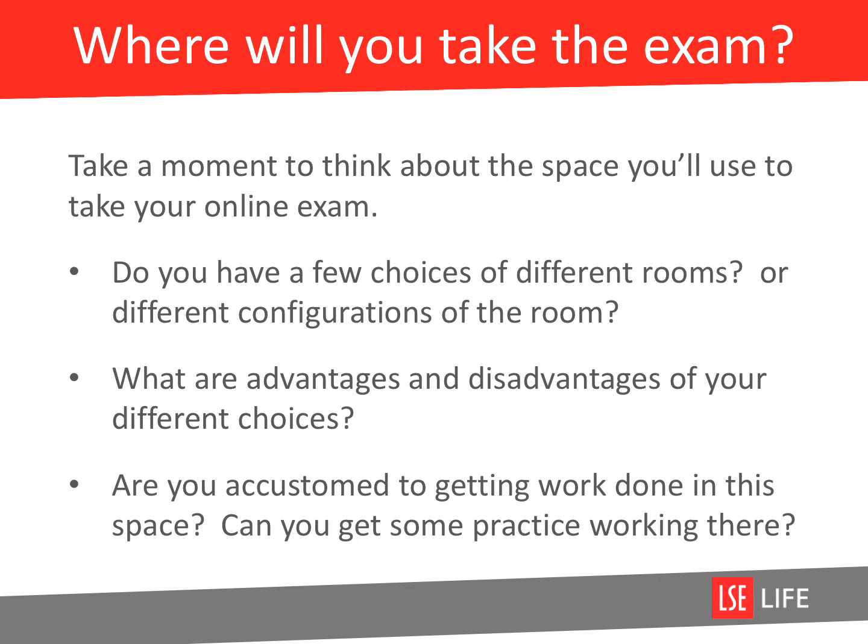First, let's think about where you'll take your exam. What are your choices? Are there different rooms you could use? Is there any outdoor space you can use or be near? Maybe you're already quite accustomed to working in one particular room. Well, do you have any options about how that room is configured? Where the desk is or how close you are to the window, for example?